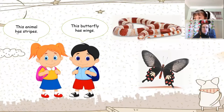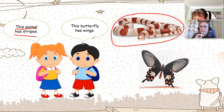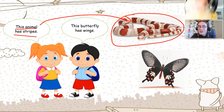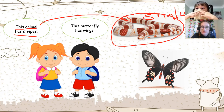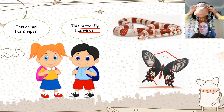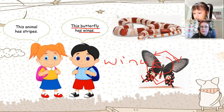Okay, let's read. This animal has stripes. Lucy, this animal has stripes. Good job. So the snake has stripes. Okay, good. This butterfly has wings. Wings. Good job. Very good.